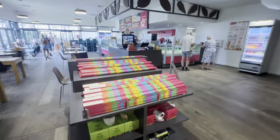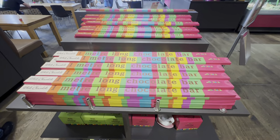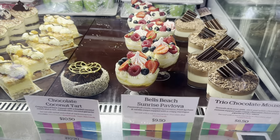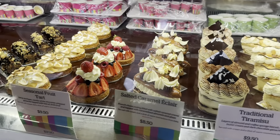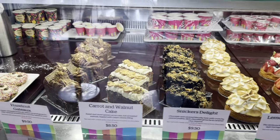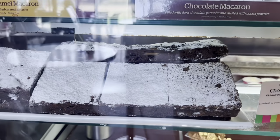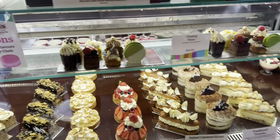And of course, you've got a cafe. Look at the length of that chocolate. 1 meter long. Look at these dessert options. Seasonal fruit tart. Sticky date delight. Then you've got some brownies. Chocolate brownies.